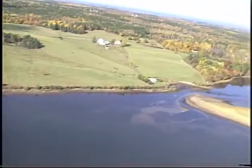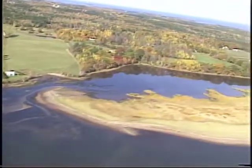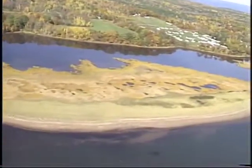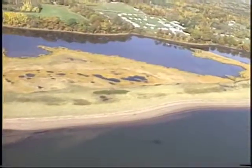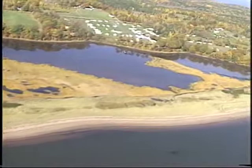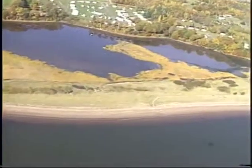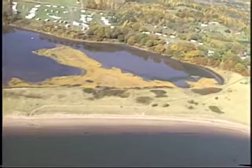Just coming up on the flanking spit at Loudon's Beach. Just seeing the end of it there now. Well-developed sand beach with marsh vegetation in behind. There's boardwalk at the far end of it, just coming into view. And there's multiple dune ridges and a wide sand beach. Appears to be prograding at the north end of it. Well, sort of northeast end of it.